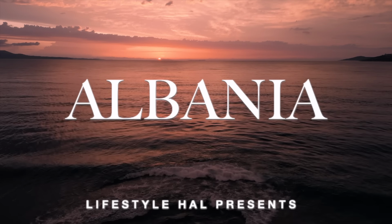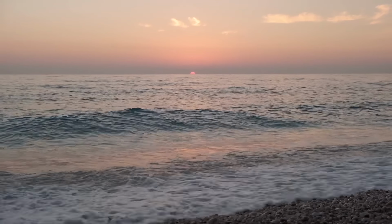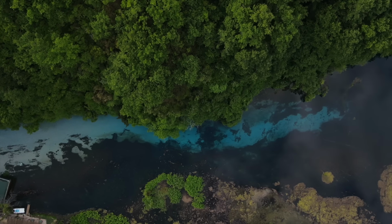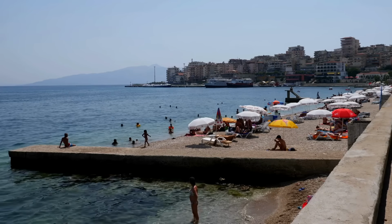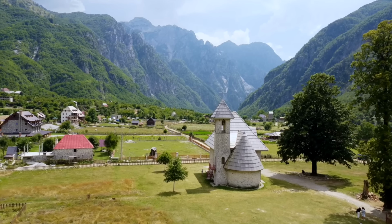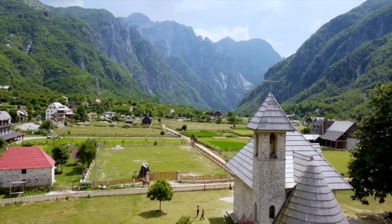So we're going to focus on a country that's one of the most underrated in the whole of Europe. Albania truly has it all. From natural wonders like the mesmerizing Blue Eye spring, pristine sandy beaches and crystal clear waters, to its ancient cultural gems and its natural wonders. So if you've never been before, let's take a look at 12 beautiful places to visit in Albania.